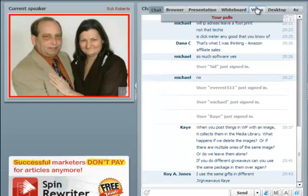Let me read that again. If you post things in WordPress with an image, it collects them in the media library. What happens if we delete the images? Well, if you still have the post in WordPress and you've deleted the images, it's going to show a broken image link.